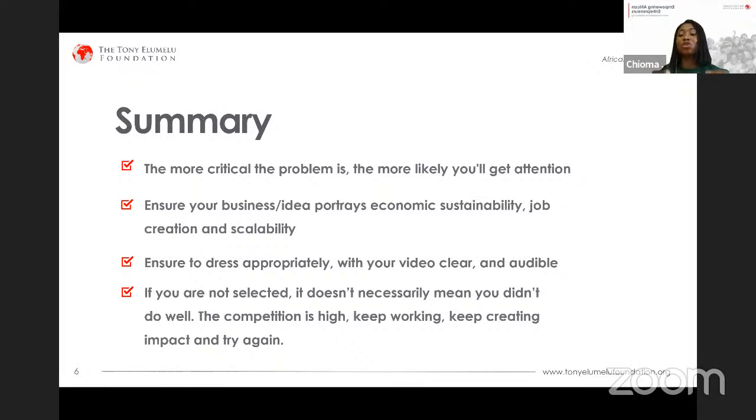Now, the next thing is ensure that you dress appropriately. Please don't say because it's a video, let me wear my pajamas, or let me wear your kitchen apron. And I mean, except you're pitching a food business, yeah? So you can wear an apron. Well, please dress appropriately, don't dress shabbily, ensure that you're properly put together in your video. I don't want to be looking at videos and your hair is scattered, or someone is on the pillow yawning and doing something funny. Please ensure that you're properly put together in your video, right? Your video is very clear and audible. Please use lights and ensure that you speak loudly.